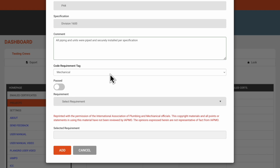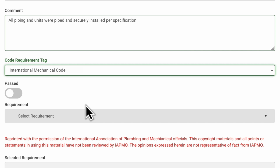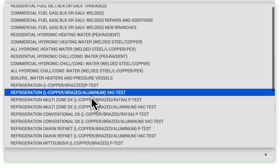Choose a certification type in the Code Requirements tag dropdown. The app supports a variety of mechanical and plumbing codes. If the inspection was successful, click to turn the Passed toggle green. To record a failed inspection, leave the toggle in the default position. It'll stay gray. You can insert specific code requirements into the record using the Requirement dropdown at the very bottom of the page.